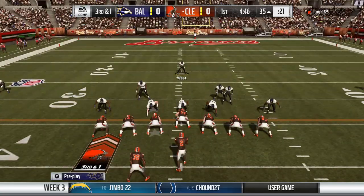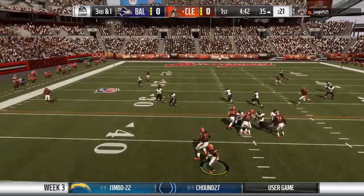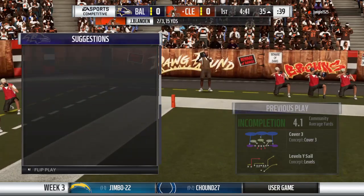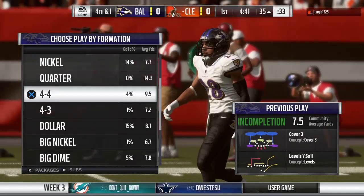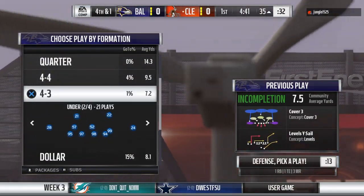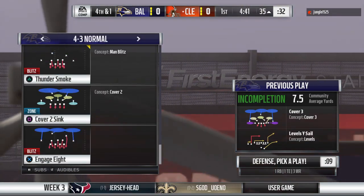Now back to throw. It's incomplete. Took a shot, couldn't connect. Well, that certainly looked like something that they discussed all week in practice getting ready for this one. Take the big shot right out of the gate. At worst, you'll open up the defense a little bit, loosen them up, have them back on their heels.